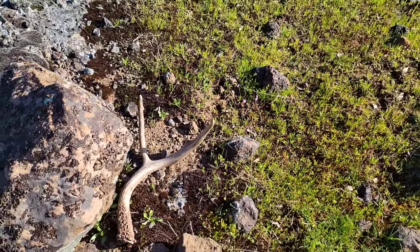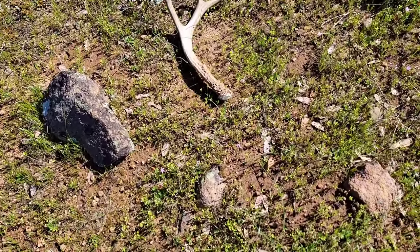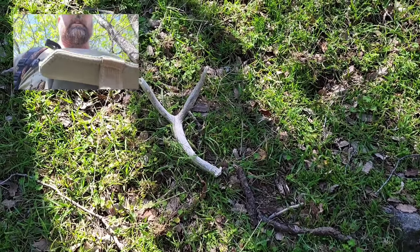Giant deuce trying to be a three-point. All right. Little three-point lefty. It blended in. I thought it was a stick. Yeah, three antlers for that day. Two brownies right off the bat.